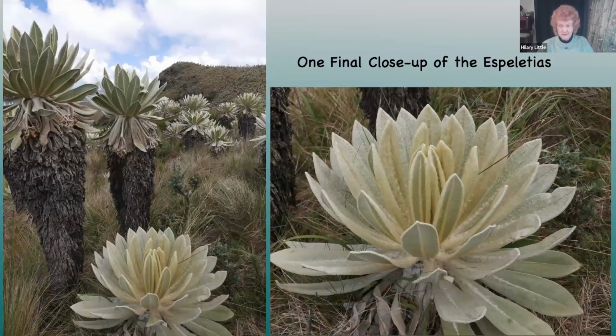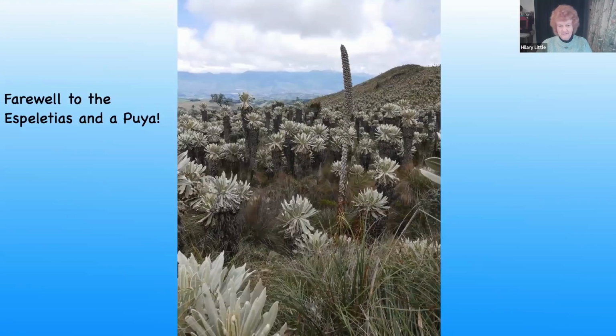That's a final close-up of the Espeletias, and my last image is going to say goodbye with a farewell view into which a puya has actually crept as well. So this has brought me to the end of my talk, and I hope you've enjoyed seeing something of this very remarkable and unusual alpine plant.